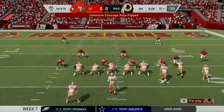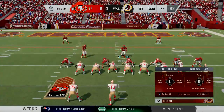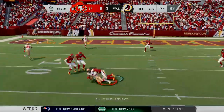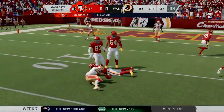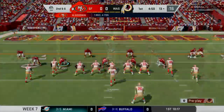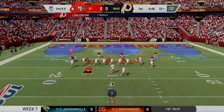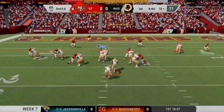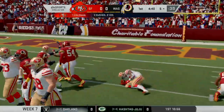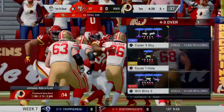The penalty moves them into the red zone here on first and 10. Inside the red zone, it's Garoppolo. Over the middle, and he's got Goodwin complete. And they'll bring him down at the 13-yard line. 4 yards on the pickup, and that'll make it a second down. Garoppolo on the draw to Coleman. And he'll be brought down this time at the 5-yard line. That one, a first down pickup of 8.